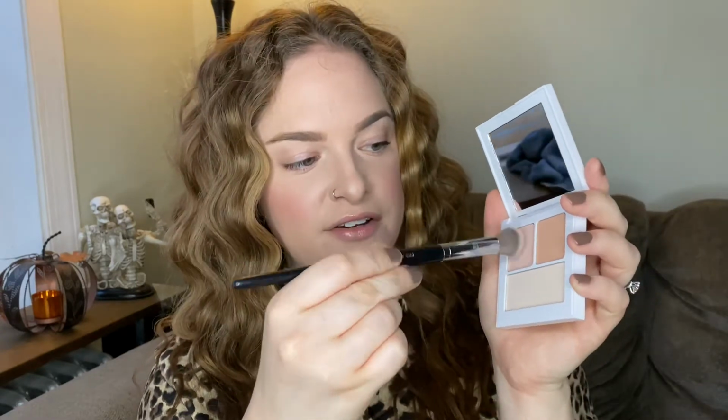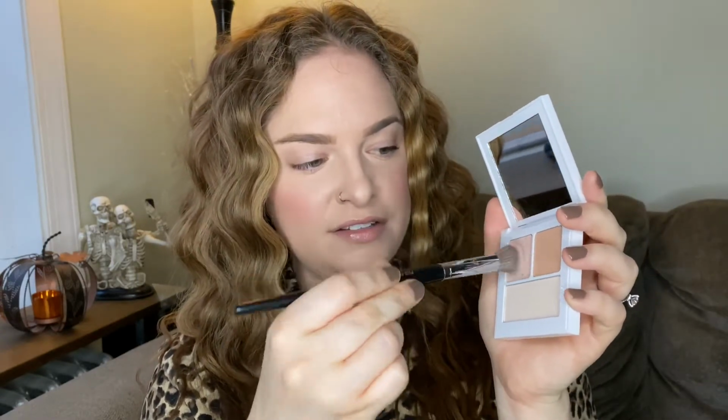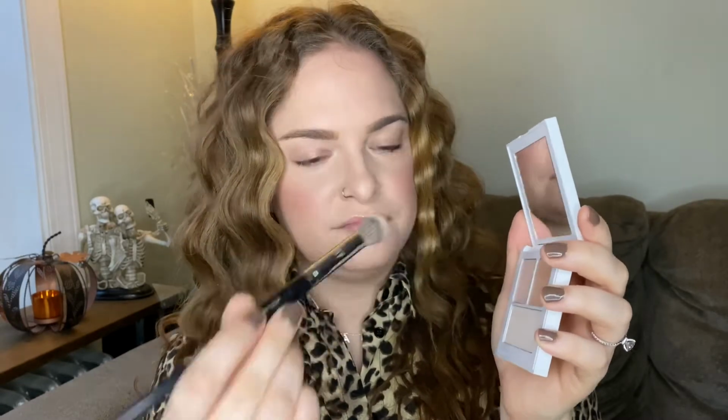So I think for me what will work the best is using my Sephora Pro Airbrush Concealer brush. And I'm just going to twist it in here to try to pick up some product. The brush seems coated. Now let's just see if this does anything.